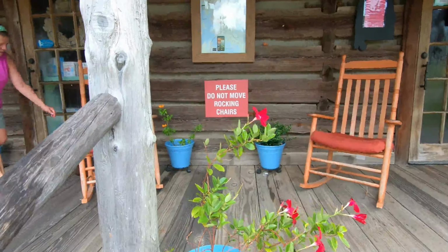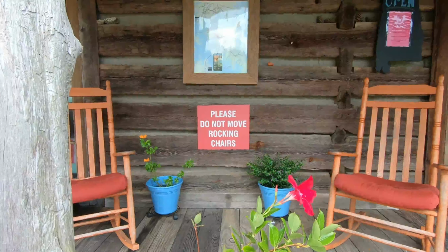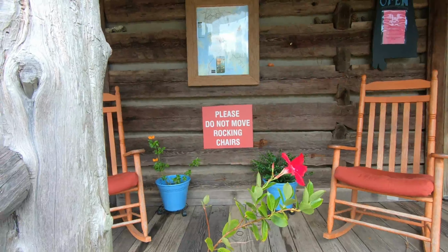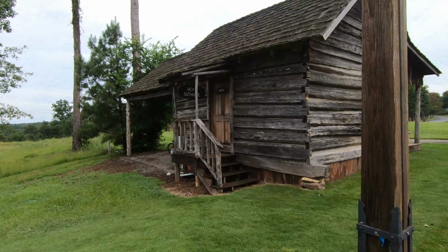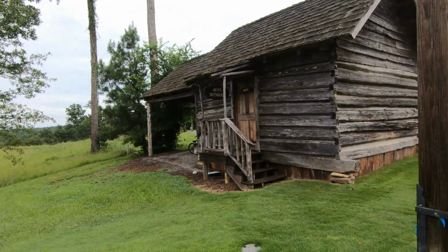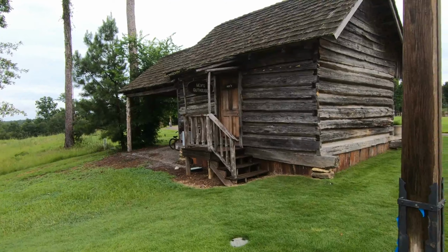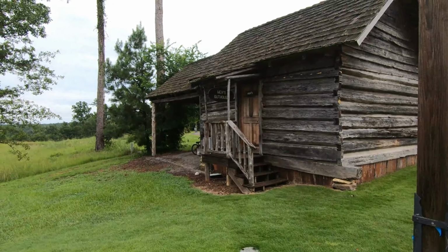And here at the Adventure Cabin, they have a sign, "Please do not move the rocking chairs." You know why they had to put that sign up. Alright, on the other side of the ladies' outhouse is the men's outhouse, and for whatever reason the porch on the men's side is a lot smaller and shakier looking. So men, I'm sorry, but that's just the way it is.